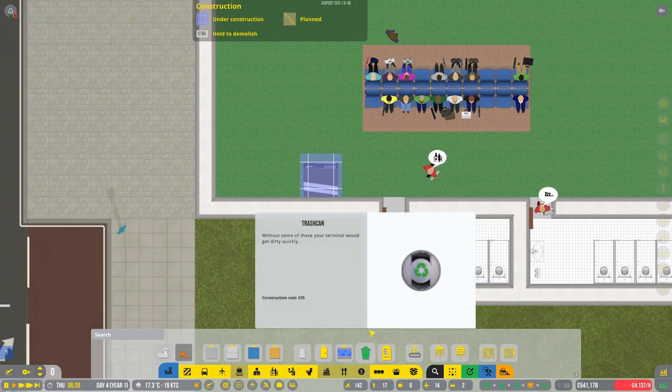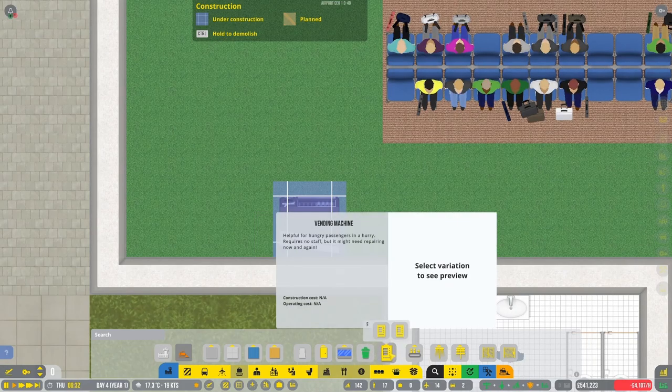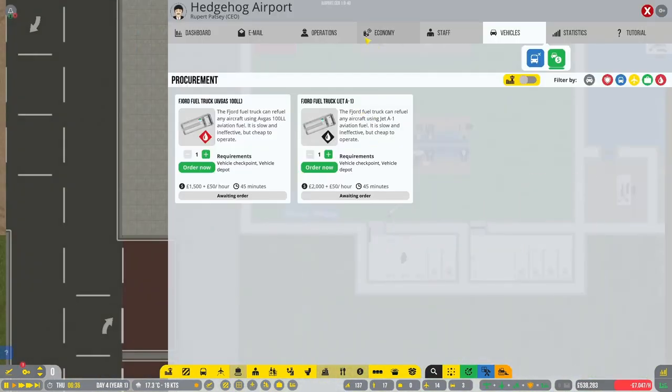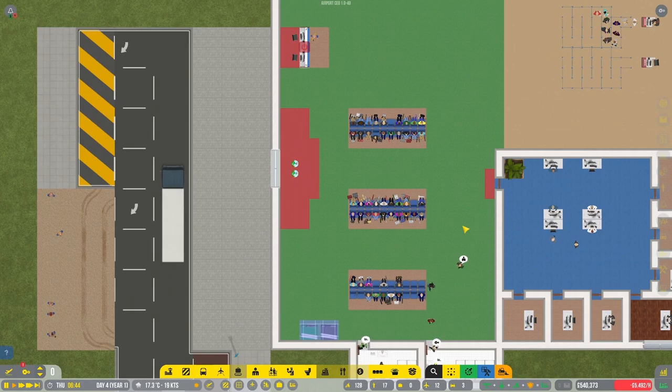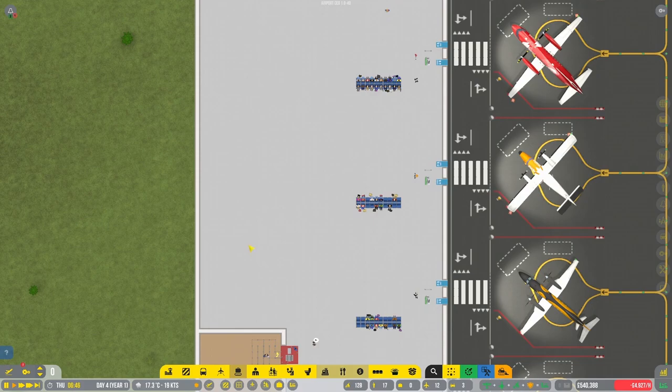Which one was it? I forgot. Oh God. Which one is it? I see bottles. Oh, we need the food. Okay. There we go. We're going to immediately go to the economy tab and take advantage of the fact that we can tweak the fees and say the vending machine markup is already quite high, but yeah. 5.2%. That's a reasonable amount, I think. A couple of vending machines there, and probably also inside here.